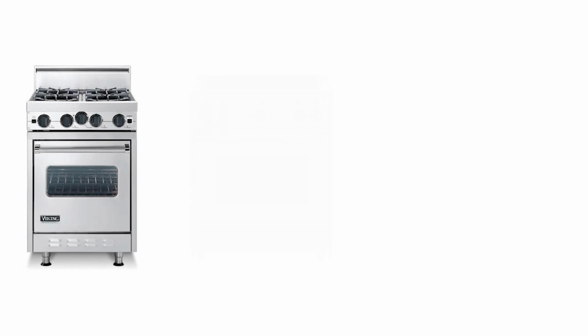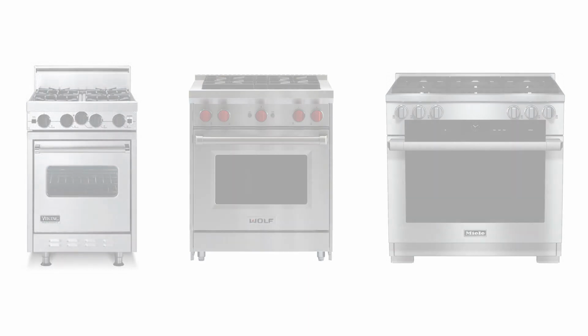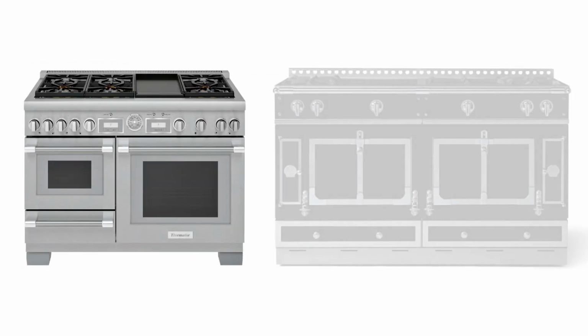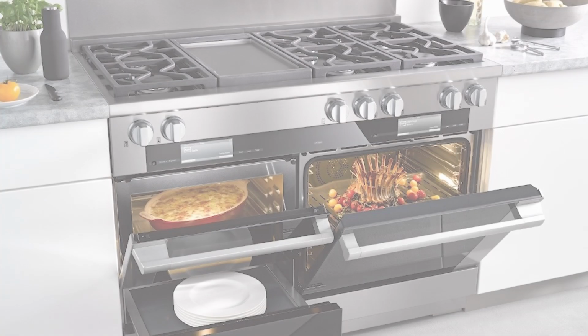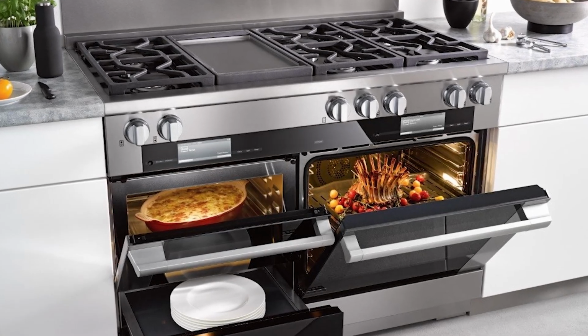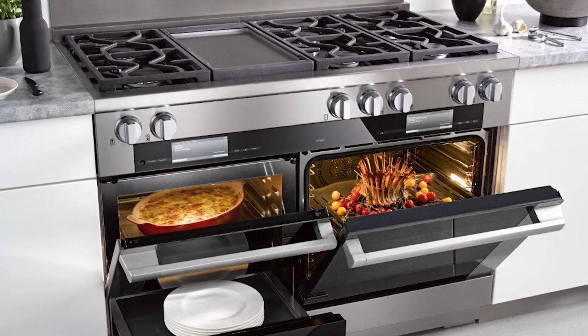Your first step is looking at size. You can buy pro ranges with single ovens at 24, 30, and 36 inch. If you want 2 ovens in a range, then you can opt for 48, 60, or a larger customizable range from La Cornue. You can also have a steam oven, speed oven, and warming drawers instead of the 2 ovens, and different combinations at the top that you'll learn throughout the video.